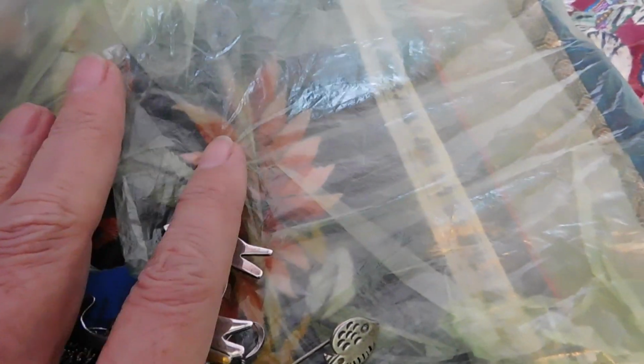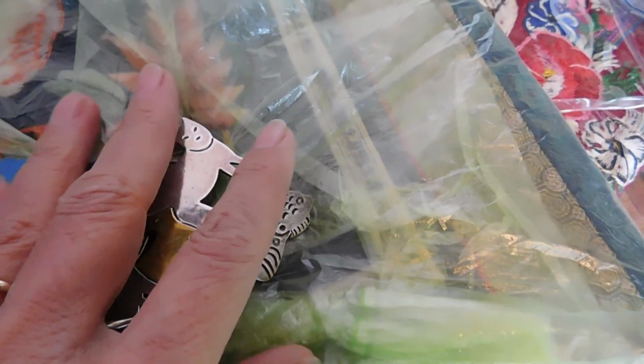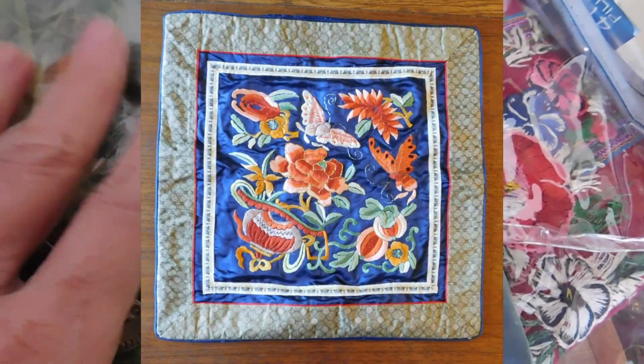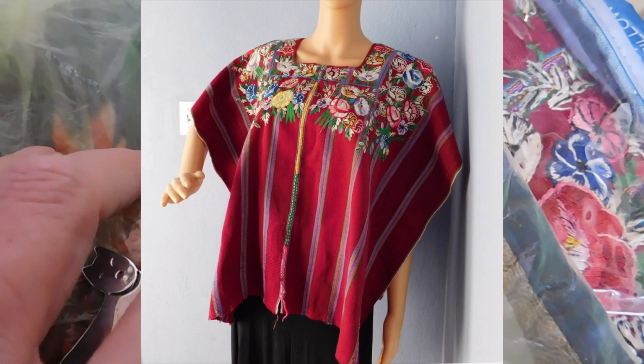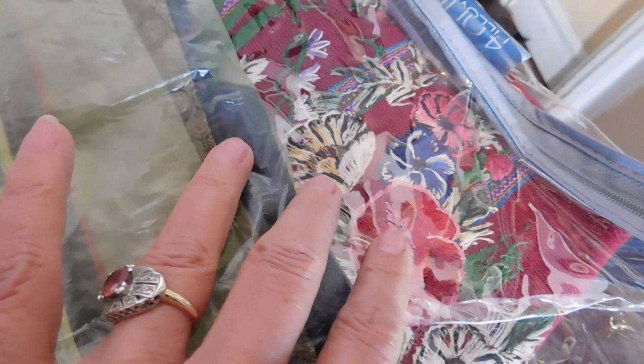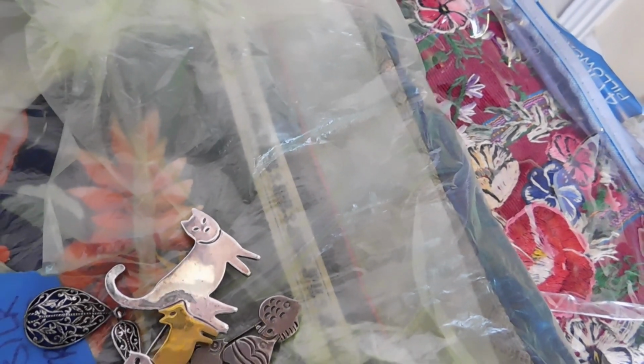And then as far as textiles go, we have a Chinese embroidered tapestry, silk, and I'm going to slip in, since these are already packaged, or at least wrapped up, I'm going to slip in some pictures for you to see. So we have that, and then we have this embroidered Guatemalan hand-woven shirt. And let's see, the silk tapestry was $55, and the Guatemalan shirt was $45. Okay, that's it for that order, and I'm going to go ahead and get that packaged and out of the way, and then I'll show you the rest.